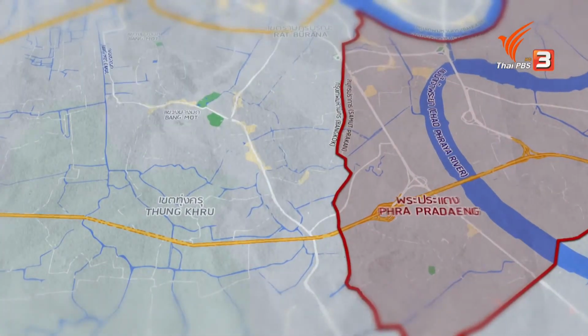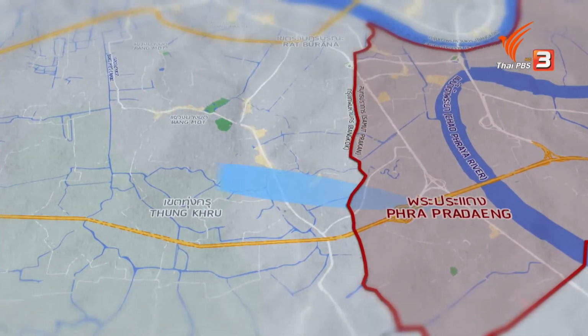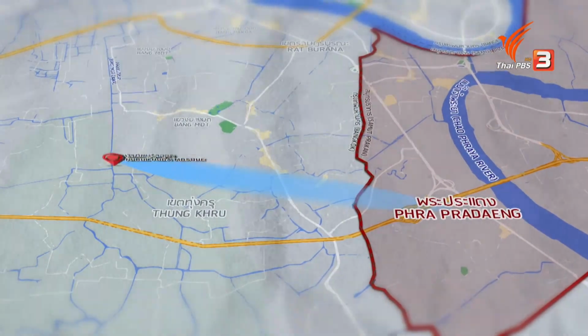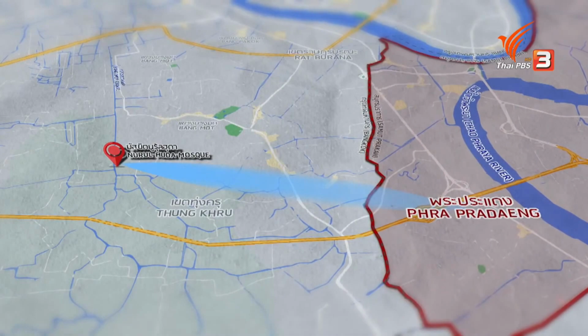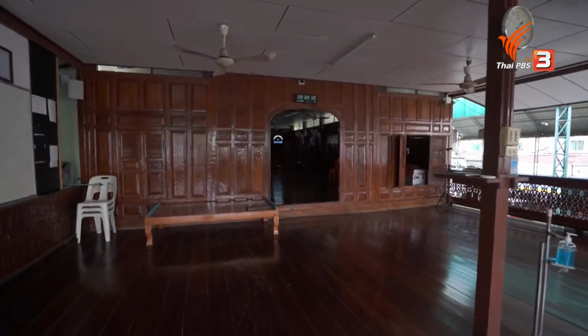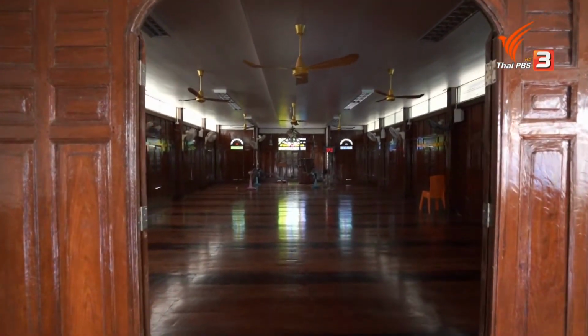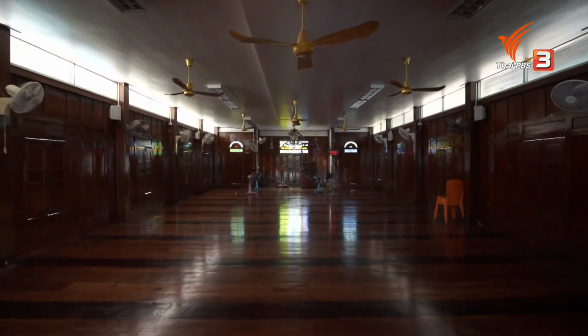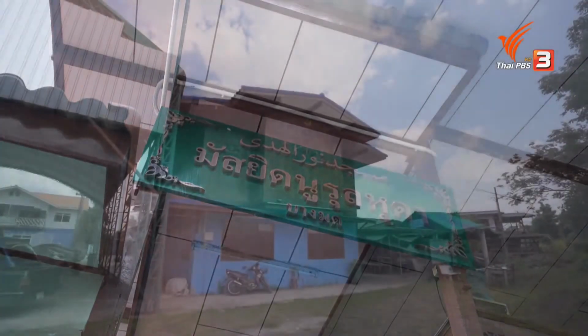Back in the days when the Bang Mod community was more spread out, the population included Buddhist, Chinese, and Muslims. It's possible that segments of the Muslim population were Malays who came from Prapadang and crossed the river to the capital to settle here. Upon expansion of the Muslim community, the Nurun Huda Mosque was built.